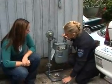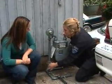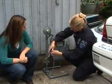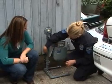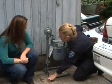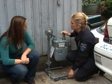And when the gas is on, it's vertical. It's up and down. If you want to turn the gas off, what you need to go ahead and do is take your crescent wrench, put it like this, and then turn it horizontal, just down like that. And that will turn your gas off.